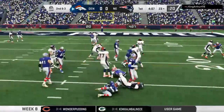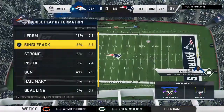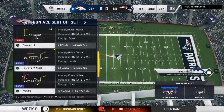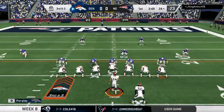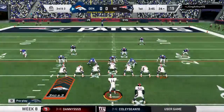On 2nd down now, Moses trying to find a lane, but instead he'll get back to the line of scrimmage and no more. Call it no gain that time as it's going to leave him with a 3rd and about 3 to go. And this will be play number 8 of the opening drive. It's 3rd and short.